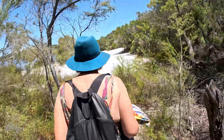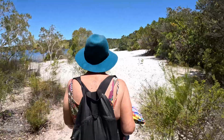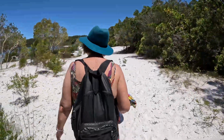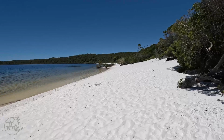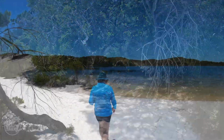So this one looks a bit darker and deeper, and the water's got a few more tannin type colours in it. It's a warm day, we're right in the middle of the day. This is nuts, it's absolutely nuts. Yep, I think here, nice shady spot.